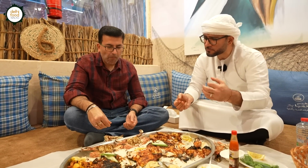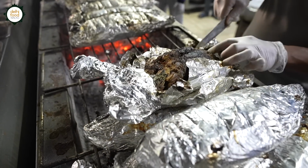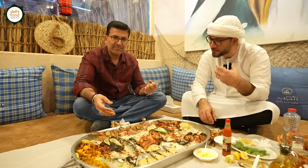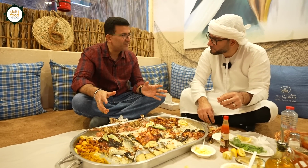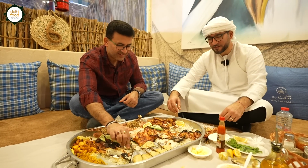But when you wrap a fish in silver foil and grill it, the juices are intact in it. Yes, that's right. You get this grill flavor, and you don't let the moisture go out. The moisture is still there. And the fish is perfectly cooked. Fantastic. Great meal, huh? Great meal.